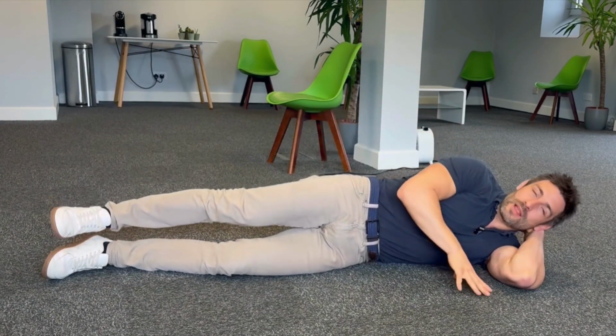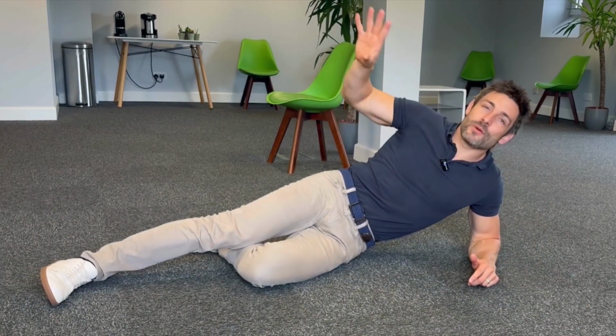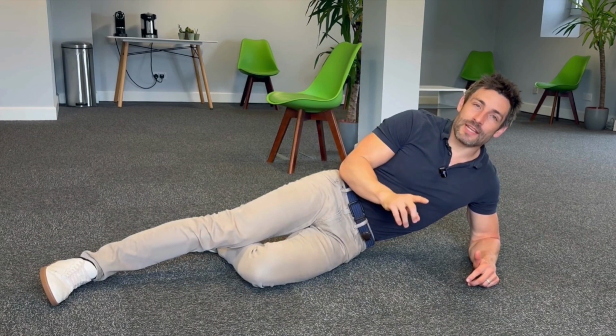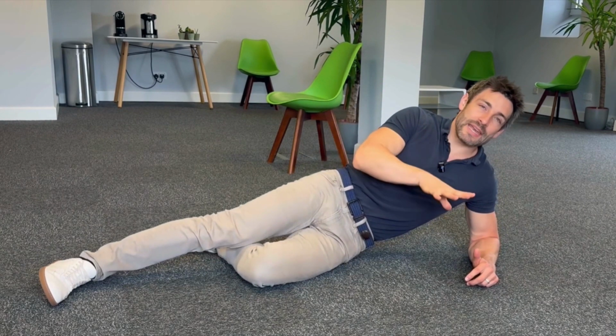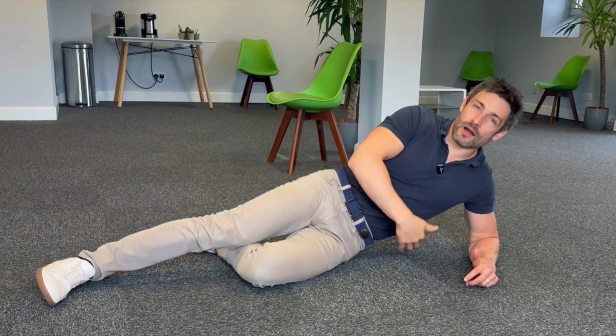Now, if you're flexible and you've got a decent range of motion in the hip, you'll probably go higher than me, but go as high as you can, contract and back down. This is actually going to be a surprisingly difficult exercise, but it really targets that glute medius muscle. You're going to do 10 to 20 repetitions on one side, 10 to 20 on the other side.